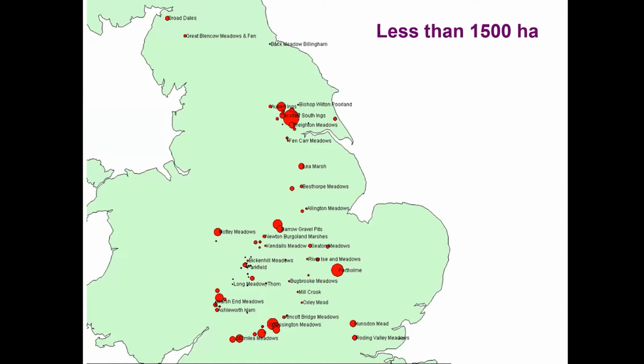This is a map of the areas that still hold this classic floodplain meadow community, often dominated by the great burnet herb and with the meadow foxtail as the main grass. So you can see they form a very distinct pattern through the Midlands of England. So not quite getting down into your patch in Hampshire.